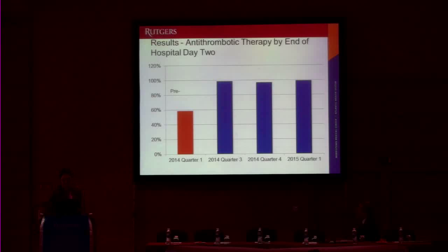Okay, so our results, so what we saw with our antithrombotic therapy by end of hospital day 2, pre-implementation, we're only about 60%, and post-implementation, I didn't report out quarter 2 data because 1, we started in May, so it was in the middle of the quarter, and 2, we did make a couple of changes after that. So that's why I started with quarter 3. But once we ironed out the wrinkles, starting in quarter 3, quarter 4, and quarter 1 of 2015, we're at almost 100% every time.